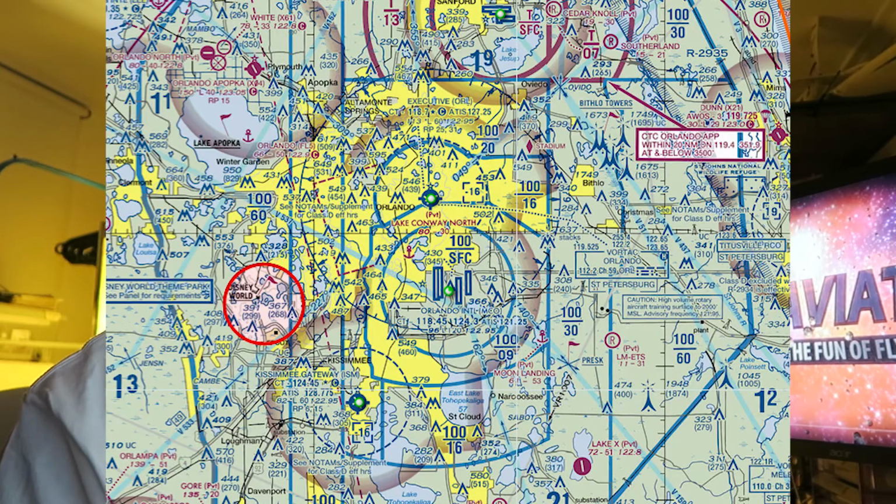Class Alpha airspace, as a VFR pilot, you almost certainly will never be in it. It starts at 18,000 feet MSL and goes up from there. Class Bravo, if you're going to fly around Florida or most major cities in the US, you're going to come across Class Bravo airspace. In particular, we came across it around Orlando. It is marked in blue, as you'll see on the chart here.